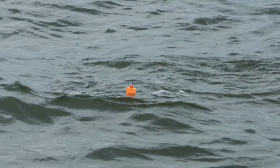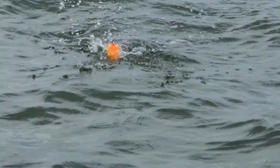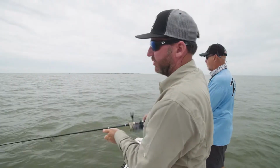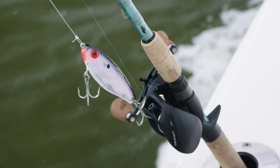Today they want it where you're ripping it real hard, rip it hard. Some days they want it where you barely move it. So you just gotta pay attention to what the fish are wanting. When you're fishing a cork or you're fishing any lure, just pay attention to how the fish are reacting to it.